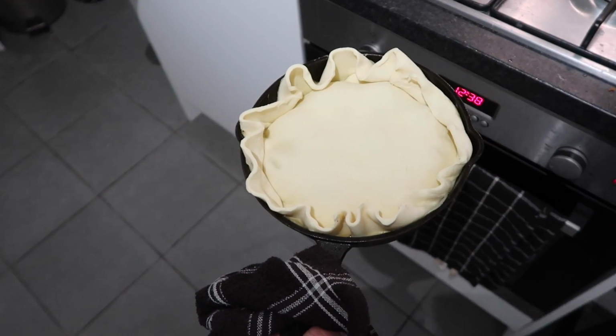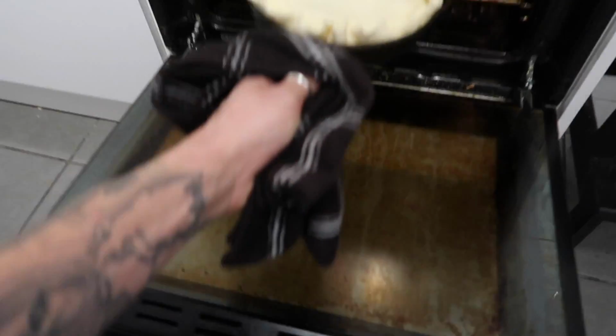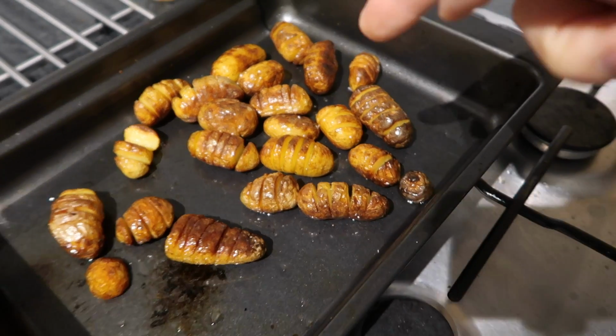So this needs to go into the oven for around 30 to 35 minutes until it's nice and golden brown on top. Potatoes are done, and this is what they end up looking like when the heat touches them. I'm just going to finish them off with a little bit more salt. These are my favourite things of all time ever.